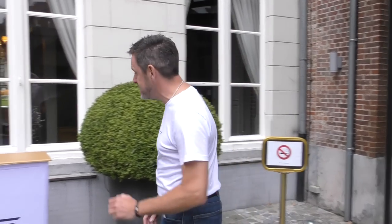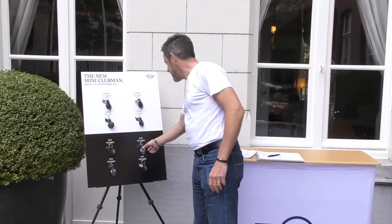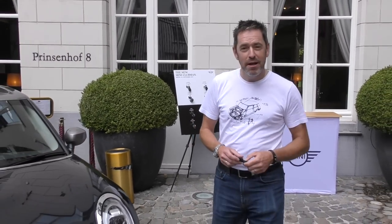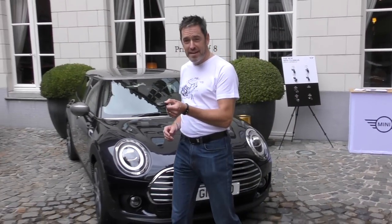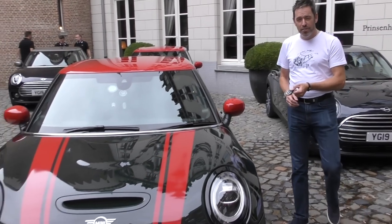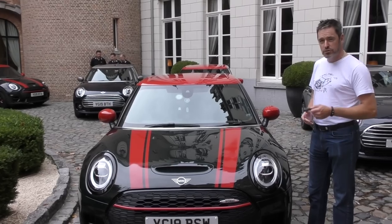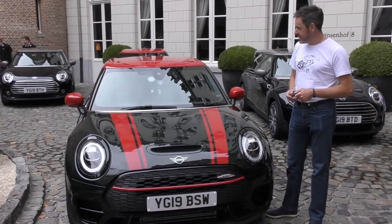I'm here with Mini UK for the launch of the Mini Clubman JCW. Well, there's other Clubmans here as well, but we have a JCW Clubman. I shall pick up the keys, and we're going to go and find some lovely country roads in Belgium to put this through its paces. Headline figures of this car: 306 horsepower, 450 newton meters of torque, four-wheel drive, 8-speed automatic gearbox.